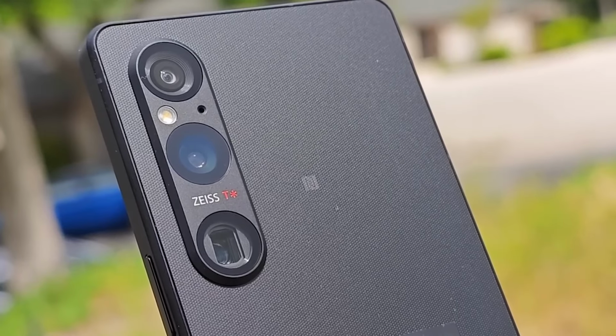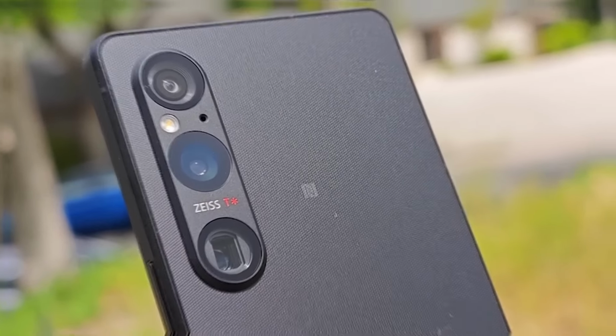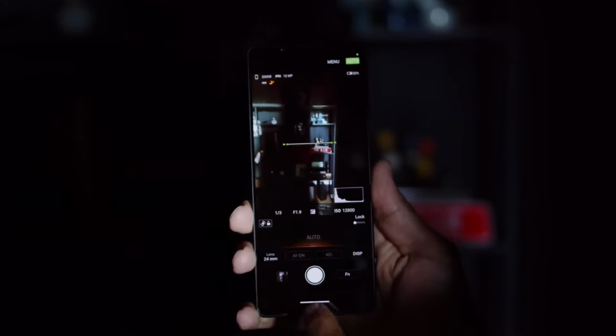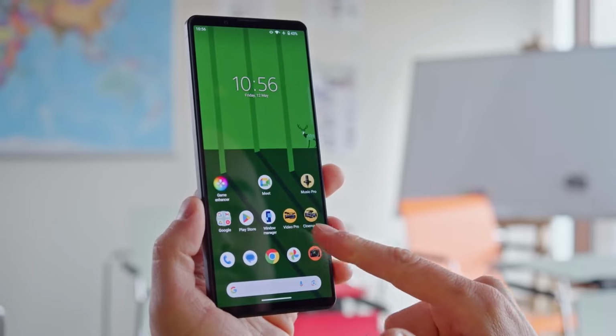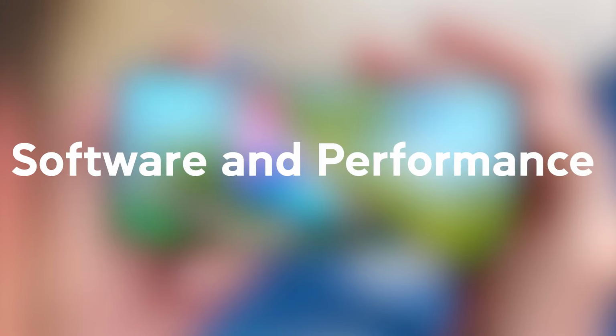But here's something peculiar. The flash on this phone is primarily designed for nighttime photography, which means it leaves you in the dark when it comes to using it as a flashlight. It's a little disappointing that this feature isn't more versatile, but hey, at least your nighttime shots will be on point.